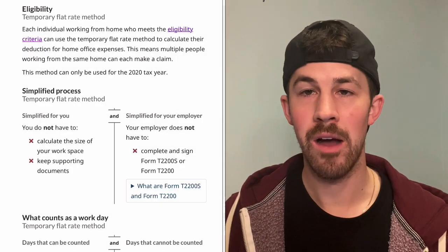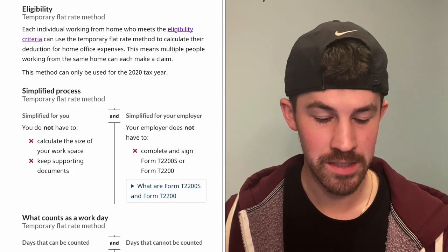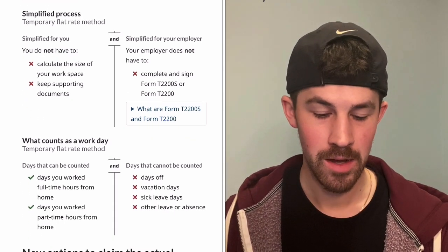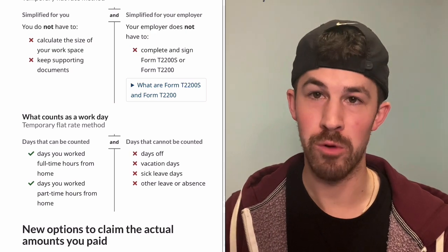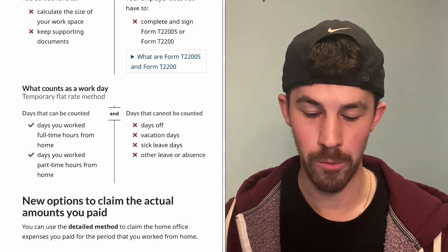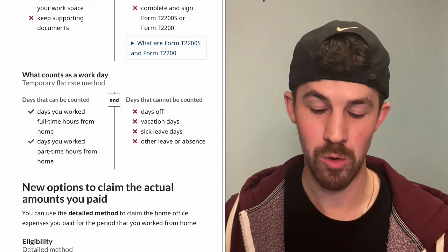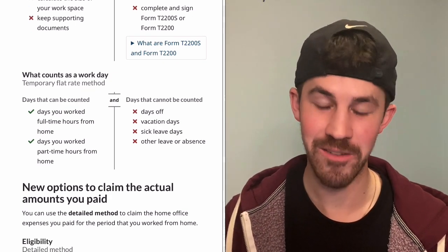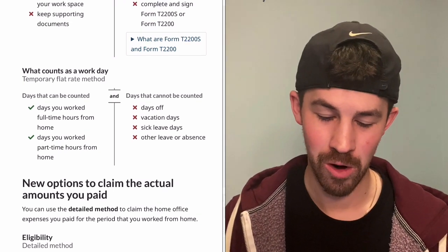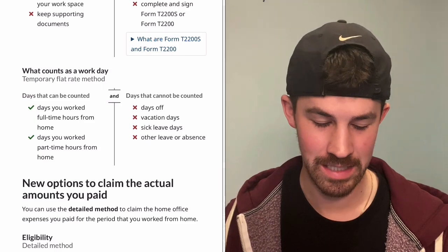So we can claim up to 200 work days, it said. So what counts as a work day using the temporary flat rate method? Days you worked from home with your full-time hours, or days you worked your part-time hours from home. Days that don't count towards your work days are obviously your days off, your vacation days, sick days, or other leave or absence days.